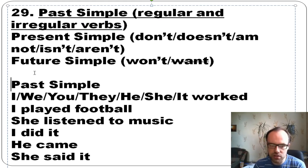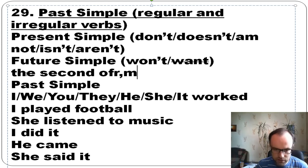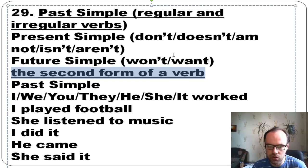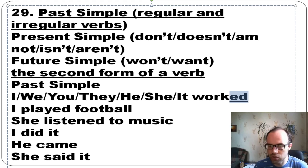So, you just need to use the second form of a verb. Look, work is a regular verb, and if it's a regular verb, you add ed. So you say, I worked, we worked, you worked, they worked, he worked, she worked, it worked. Look, I played football, she listened to music. So you see that these verbs, work, play, listen, are regular, and you add ed.